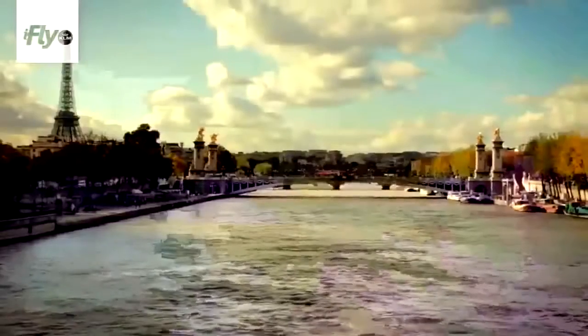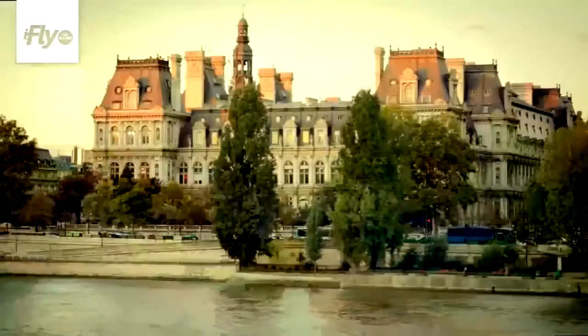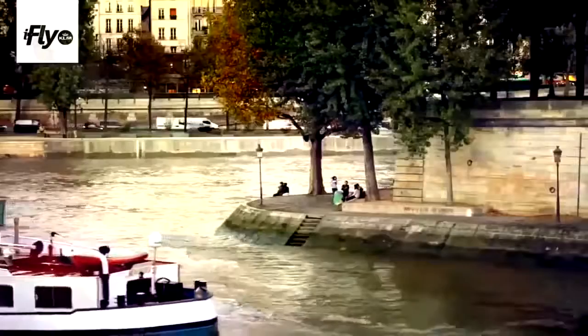We're here on the Seine, on Île Saint-Louis. The Seine is kind of the main waterway, and it's really the heart of Paris. This is actually a very romantic place. In the summer, there are picnickers everywhere. It's actually one of my favorite parts of Paris.